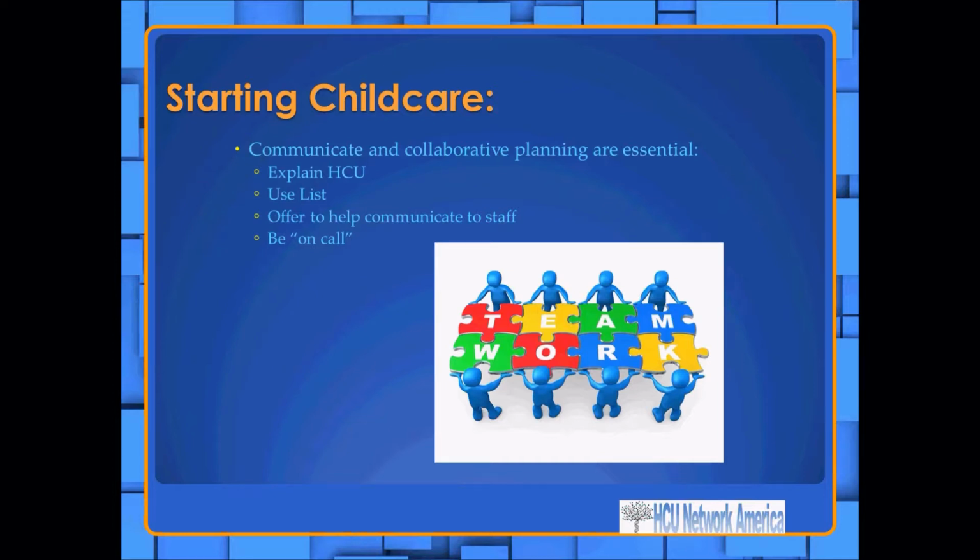So starting childcare, this is scary for many people because this comes before school, but it can be done. Communication and planning are the most important aspects of ensuring that your daycare provider can manage your child's homocystinuria. To help your daycare provider and ensure your child's safety, the following tips may be helpful.